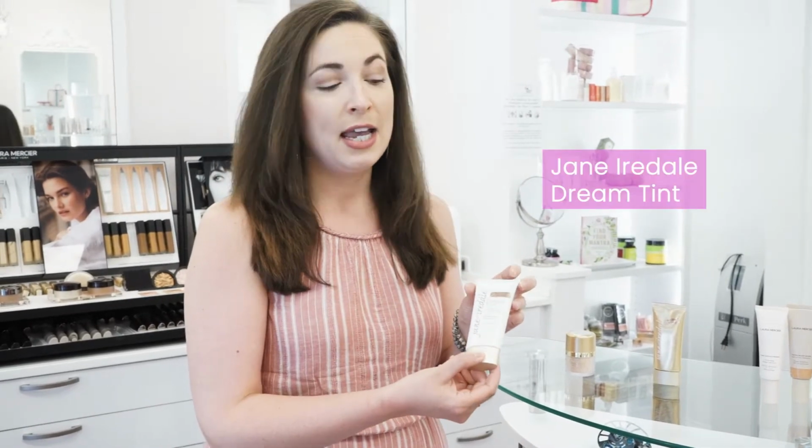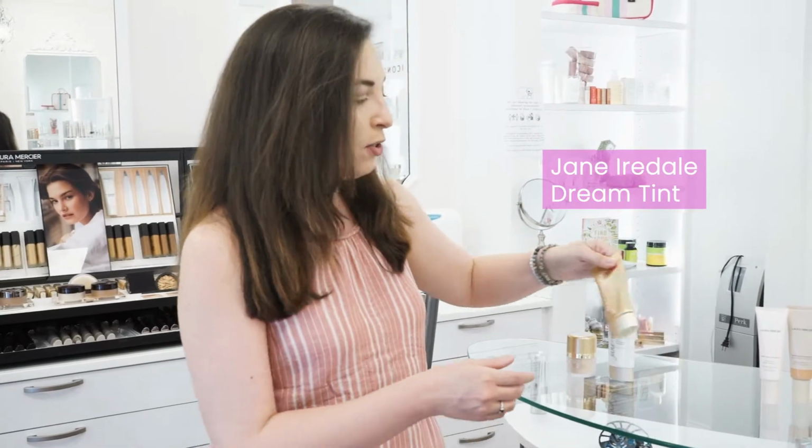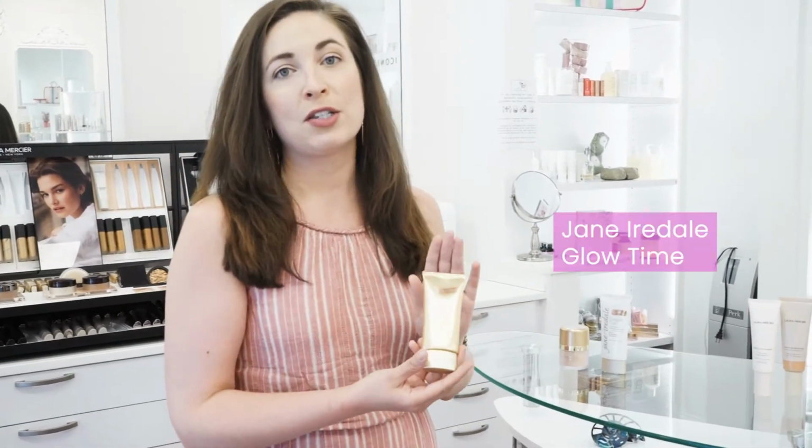Then we have from Jane Iredale the Dream Tint. This is a great, very sheer tinted moisturizer. It is an SPF 15 as well. And then the Glow Time. This is for someone who wants just a little bit more coverage. So even if you're out in the heat or beach or poolside and you just prefer to have a little bit more coverage on your skin, this will give you that, and it's an SPF 25, so that's a great option.